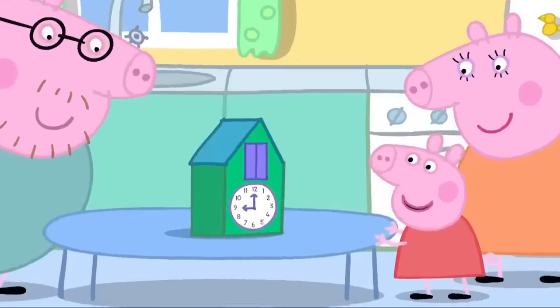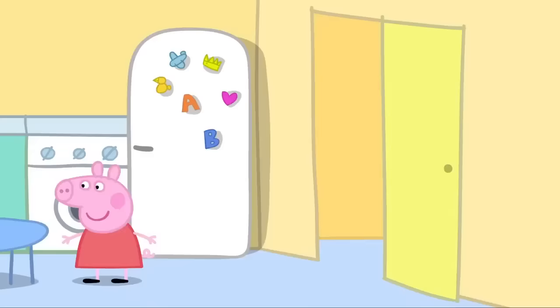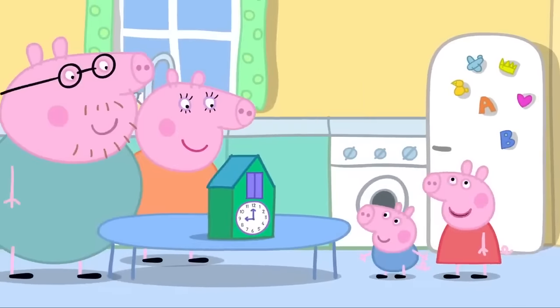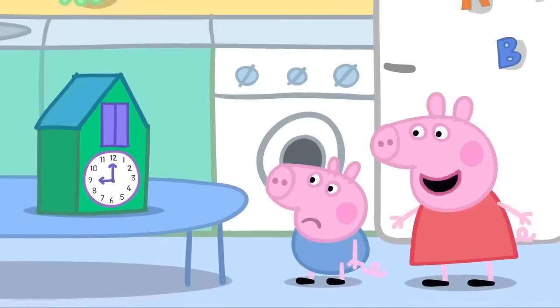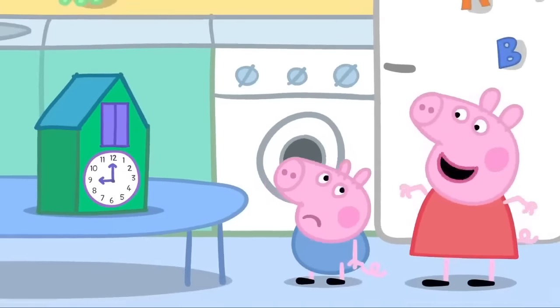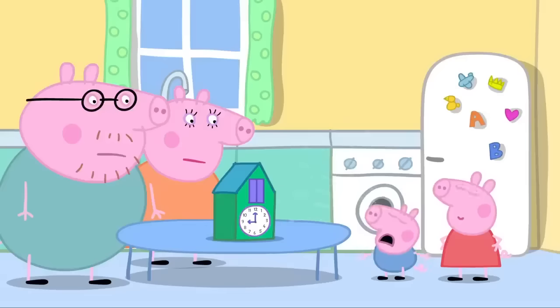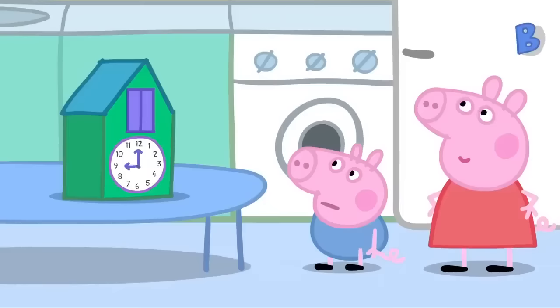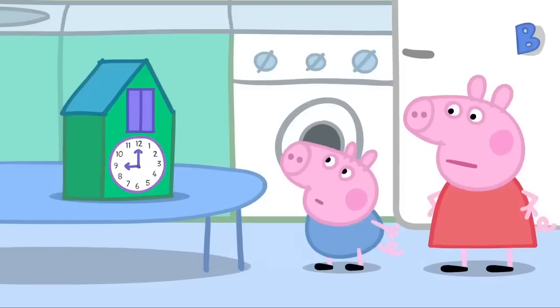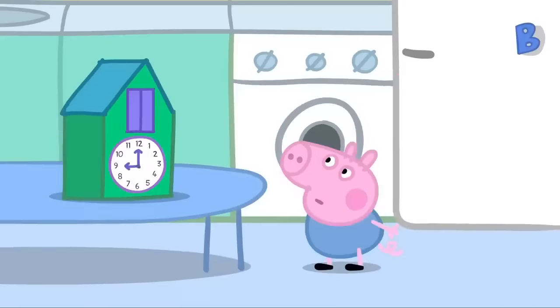Look, it's going to do something. Wow! Silly George, you missed the cuckoo. The cuckoo was really, really brilliant. She went cuckoo and you missed it. Never mind, George. You can see cuckoo next time. But you'll have to wait. Cuckoo only comes out once an hour. Waiting is boring. Come on, George, let's play outside. George does not want to play outside. He is waiting to see cuckoo.